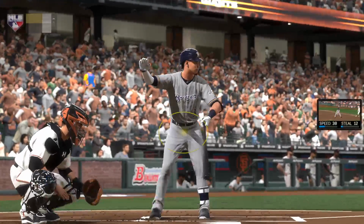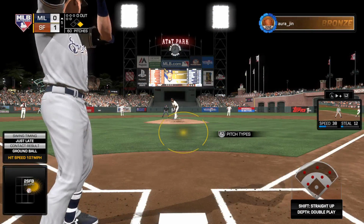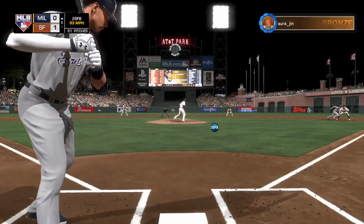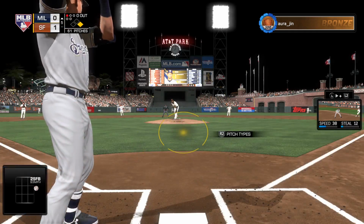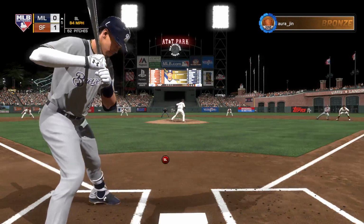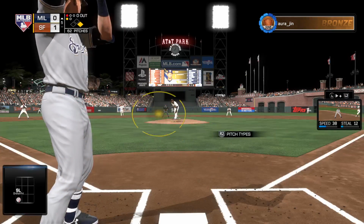Next to bat, Orlando Arcia. He's 0 for 1 thus far. Arcia. He's ready. Here's the first offering. And he'll look at a fastball that doesn't miss by a whole lot. It's 1-0. Ready with the 1-0 pitch. Tough slider over the inside corner for a strike.